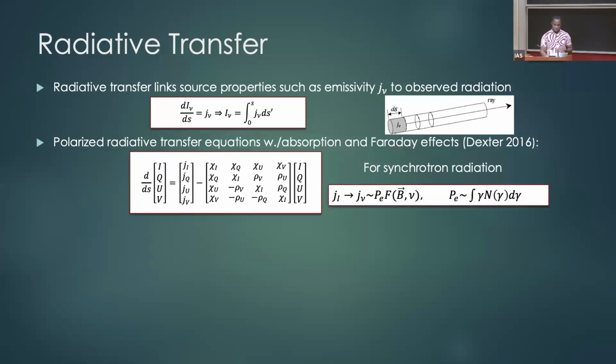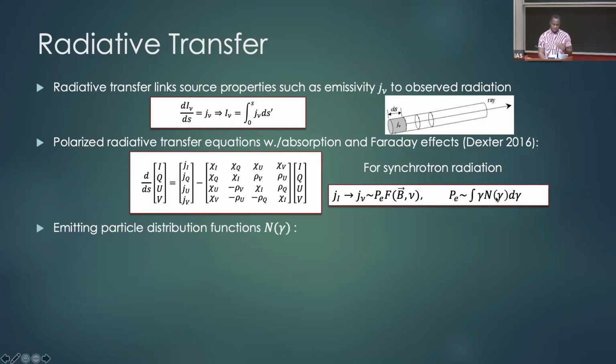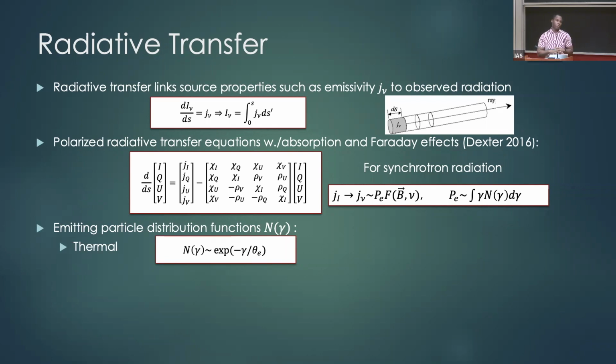So that's a problem that we address, but we can also extract some scaling relations. For synchrotron radiation, we note that these radiative transfer coefficients depend on the pressure of the relativistic emitters, which we often think of as electrons, but electrons and positrons may actually have profound effects on the Stokes maps that you see. These coefficients also depend on the magnetic field and the observed frequency. They also depend on the number distribution or the particle distribution function, which can take some stylized or simple forms such as thermal, where n of gamma, where gamma is the Lorentz factor of a particle, decays exponentially with the constant electron temperature theta_E governing the decay. Or we can even have power law decays.